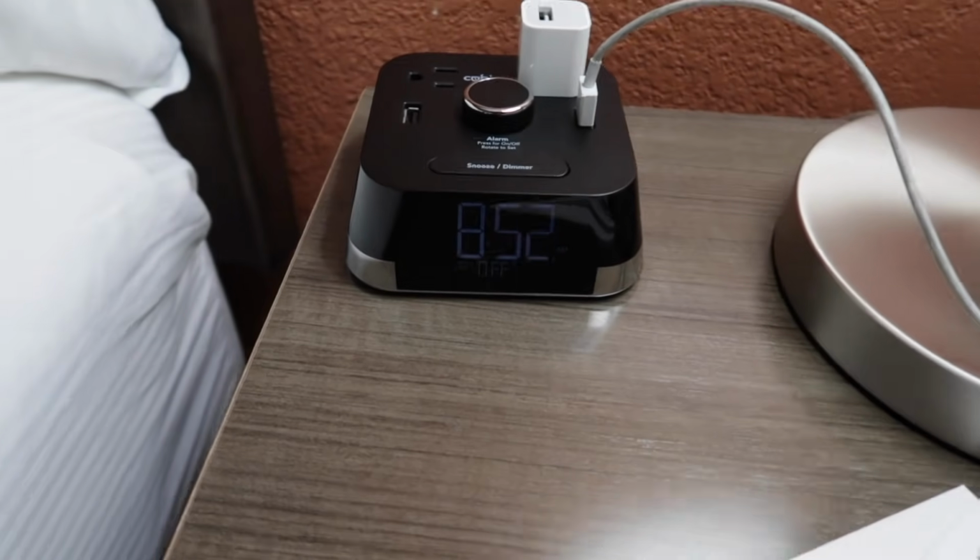Good morning, guys. It is currently 8:52 in the morning. I just woke up, just took a shower. We're supposed to be at VMP in 8 minutes, but we're gonna run a little bit late. I'm not really too concerned, but I think they'll be all right.